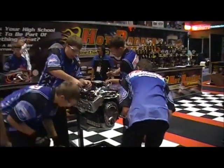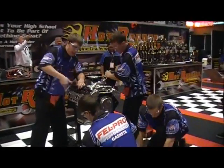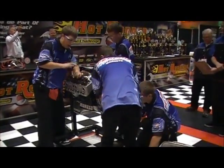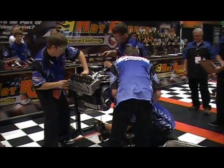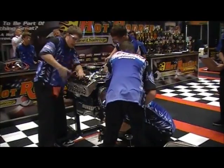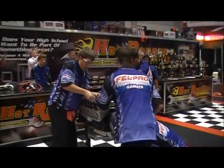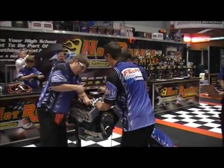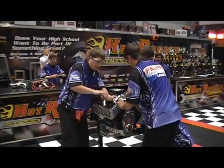This box is adapted after the pro teams, the dragsters that tear those motors down and put them back together in a matter of minutes. Same system going on here. Although we're not allowed to fire the engines, they have to be put back together competently with all the torques. When you see the engines come back together, they have to show the judges the torque settings for each torque installation.